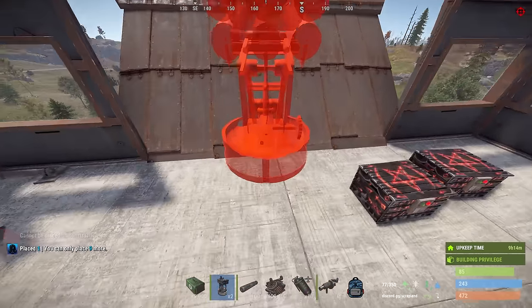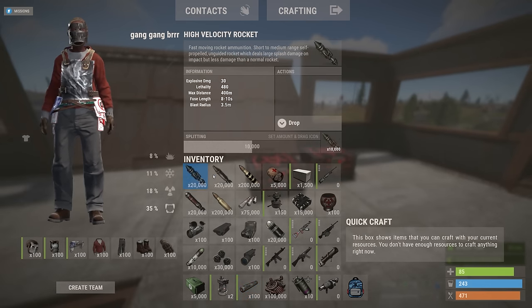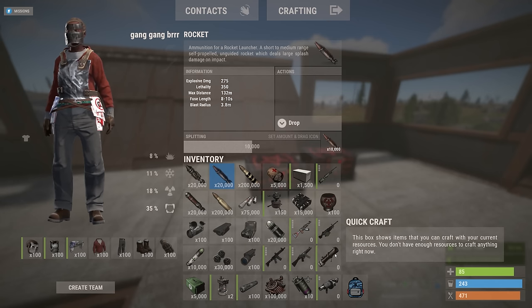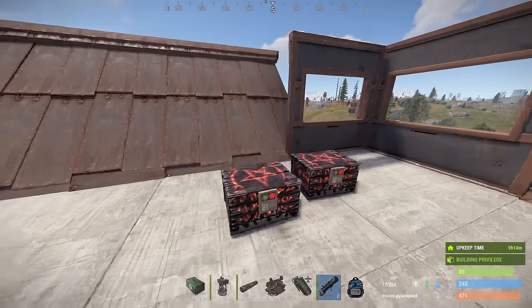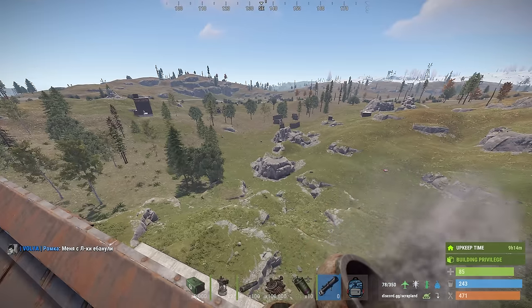Yeah, good luck anyone going past this base. Dude, I have 15,000 C4. I have 20,000 rockets. Bro, what? I could literally raid like every single base on the server.